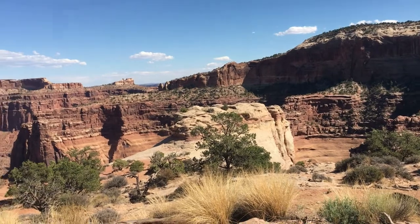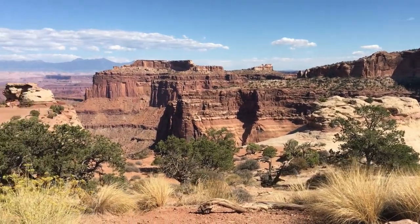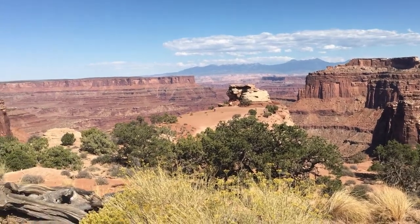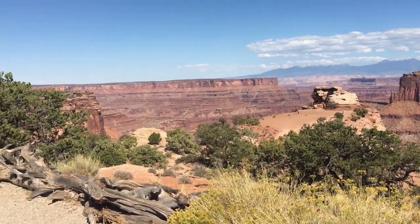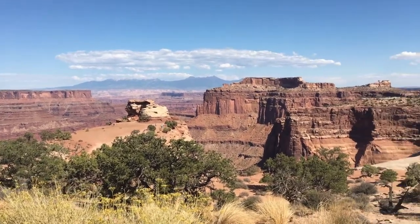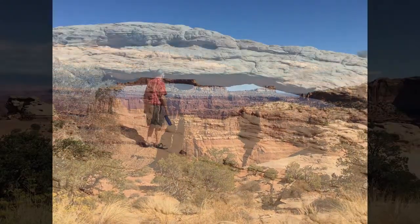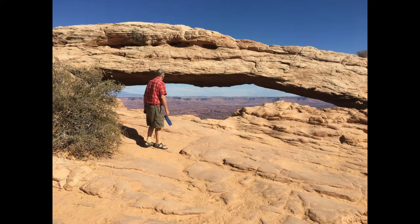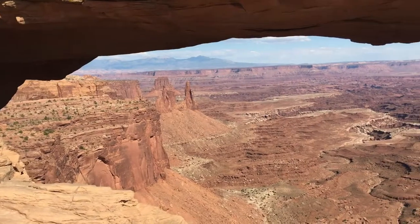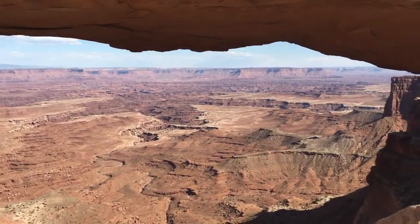This is Shelter Canyon in Canyonlands National Park. Once again, the scale is not captured on video. This was the only arch that we saw in Canyonlands. It's called Mesa Arch, but the view from it is fantastic.